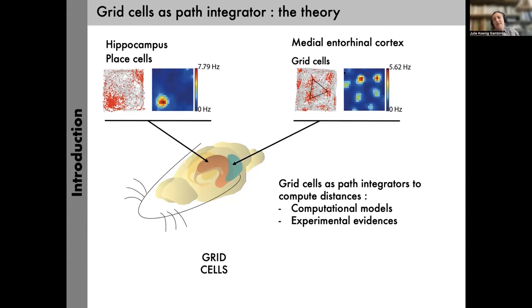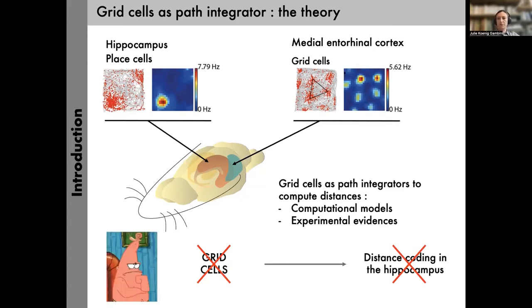Okay, so based on what I explained before, if grid cells are essential to compute distances, maybe they are also essential to compute this distance coding that I've just shown you in the hippocampus. Our goal was, if this is correct, to test that by an experiment. One possibility is to test the effects of a manipulation that affects the grid cells' firing pattern, and to look at whether this manipulation can affect distance coding in the hippocampus. This is exactly what we have done. Of course, you might think, but how can you affect grid cells' firing pattern?